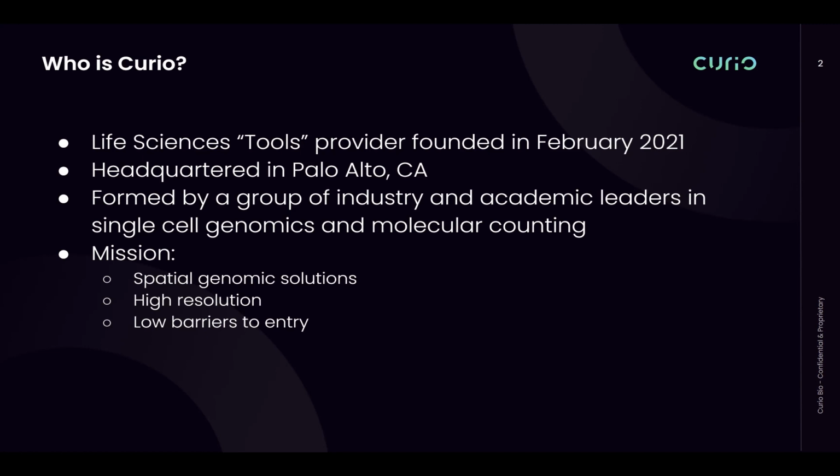Part of the mission for the company as a whole is to offer a very robust spatial genomics solution that's at high resolution, and to really lower the barrier of entry for those researchers who want to run this kind of assay.